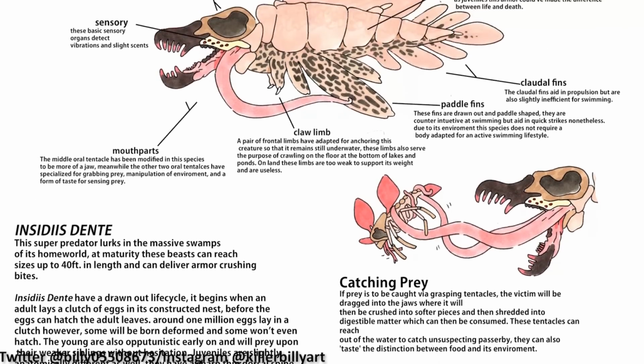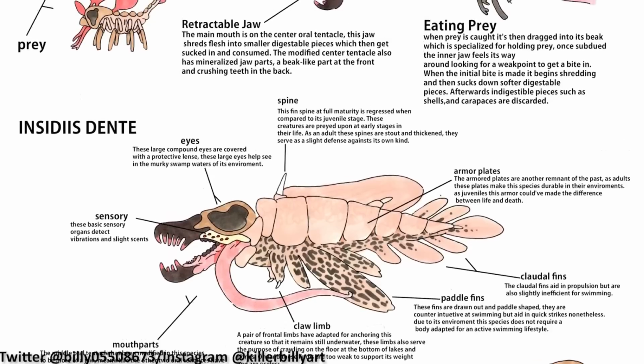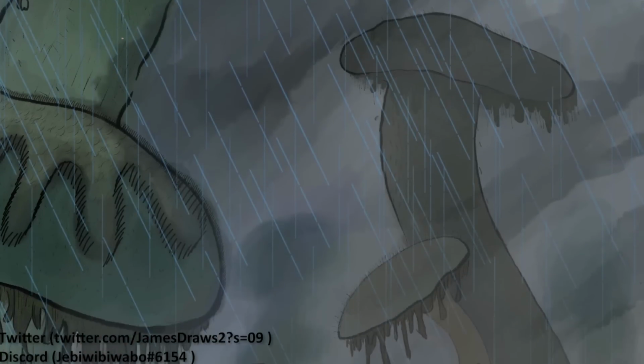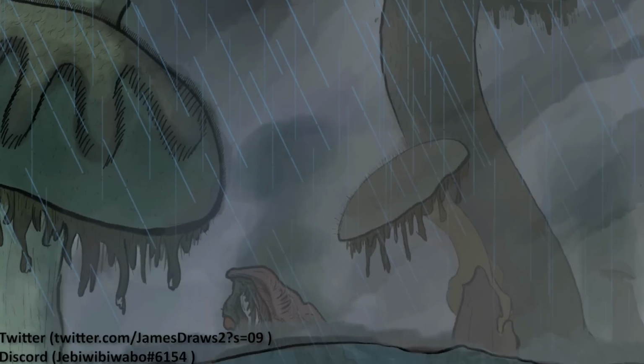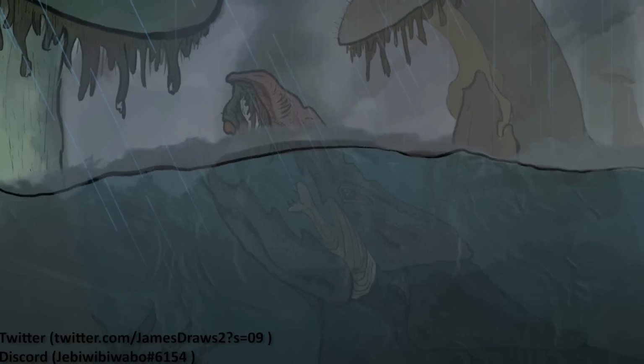Other Electropistridans include Insidious dente, an ambush hunter that dwells in swamps and uses its large pseudojaws to capture prey, and Ambiguostoma hydroensis, another ambush predator of estuaries and slow-flowing rivers that, remarkably, possesses a proboscis that appears to look like a floating fruit, aiding in baiting prey.